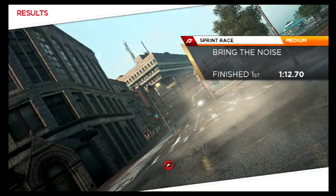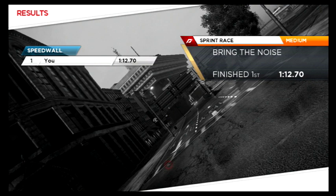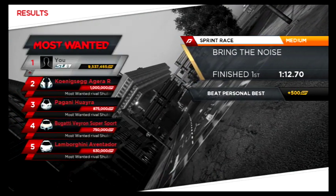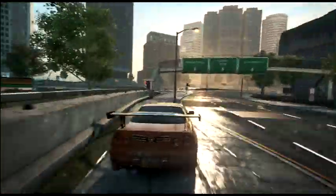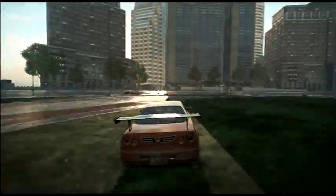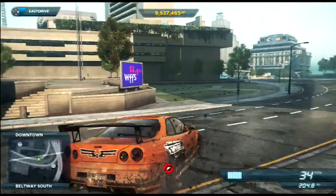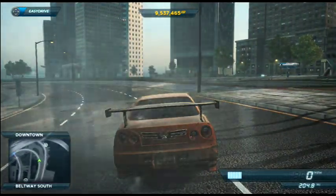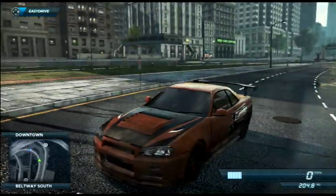And... ooh! Ho! 1 second. 1.12 seconds. That was crazy. But good improvement. That's going to be difficult to beat. Woo! Damn, that engine is noisy as hell.